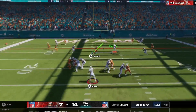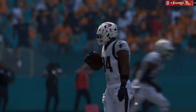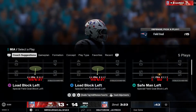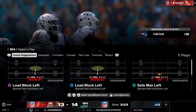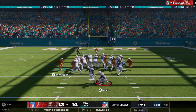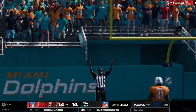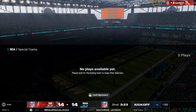Out of the gun, here's May. That is caught. And he's in. Saquon Barkley. Touchdown, Patriots. 2nd touchdown of the game. Season total now up to 5. The kicking team on for the extra point. His kick is good. And the Patriots will tie things up. We are all even at 14.